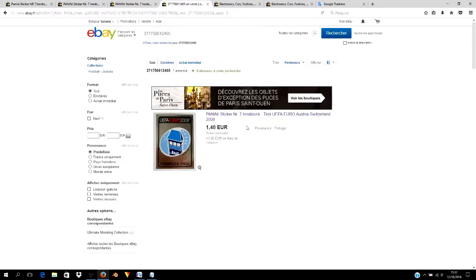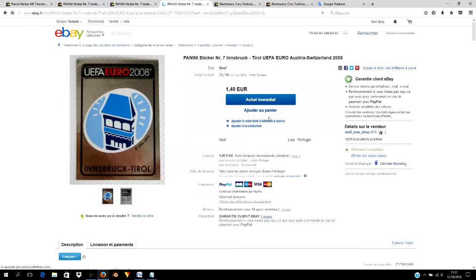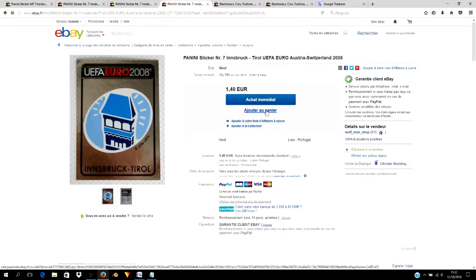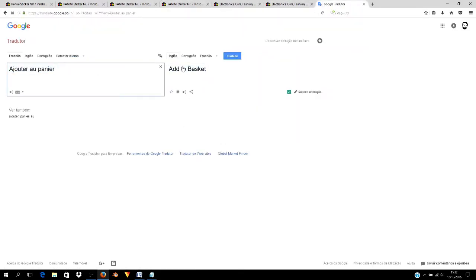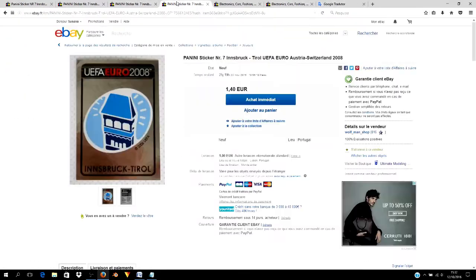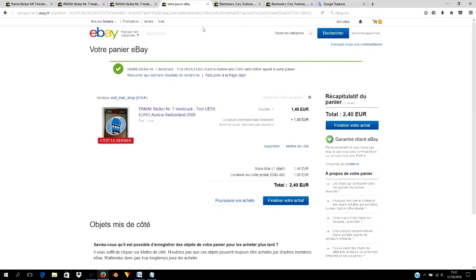we're going to make a search. You can see it. Let's select it. Let's pretend we're going to buy it, and then you can see "ajouter au panier". It means add to basket. So you can do this in the FR, and this is where you start adding your articles in the basket.